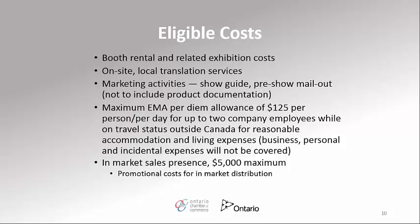So, eligible costs. The two primary things that the EMA program usually covers are attending trade shows and trade missions. For trade shows, we want to see that you are exhibiting at a trade show. You cannot simply just be walking the floor or attending as a speaker at a conference. You actually have to be renting physical booth space. This is a project-based program. It's not operational-based. So everything has to be specific to the trade show itself.